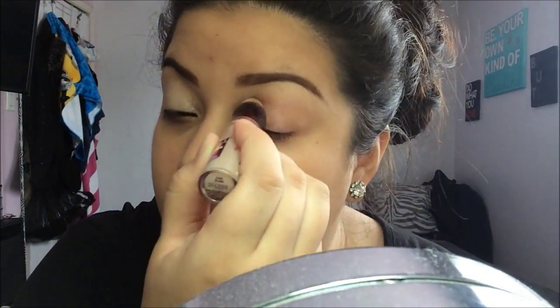So I'm just going to put this on my eyelids. This is lighter than the one that I had before. So, I don't even know. I haven't tried this on my eyes ever. But we'll go with that one for now. And I'm going to use my blending brush.